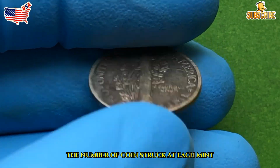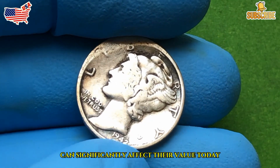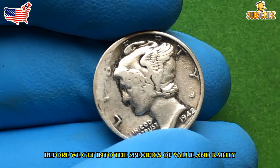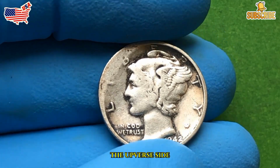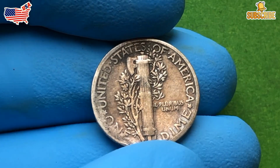The number of coins struck at each mint, combined with their condition, can significantly affect their value today. But more on that in just a moment. Before we get into the specifics of value and rarity, let's take a closer look at the design of the 1942 silver dime. The obverse side features the iconic image of Lady Liberty wearing a winged cap.